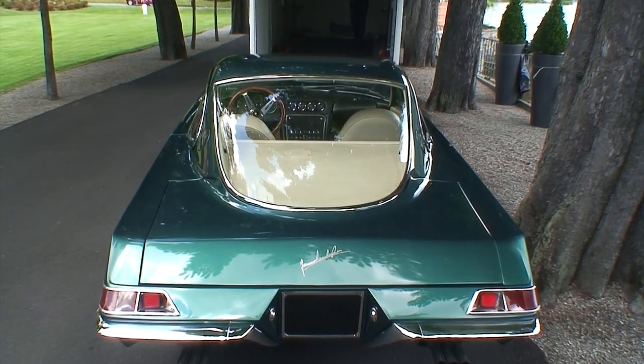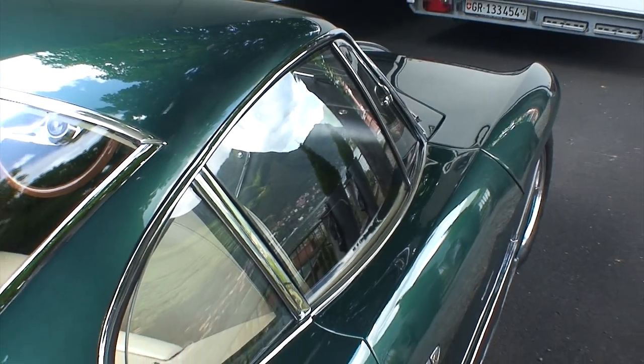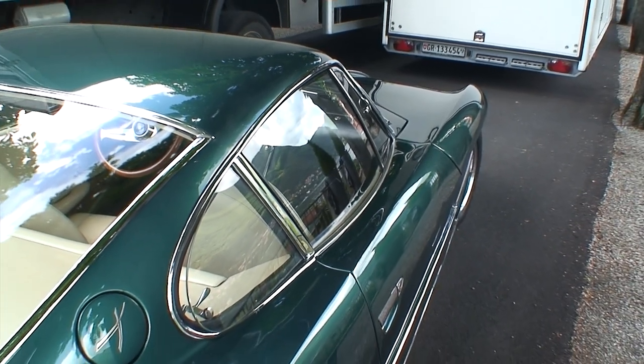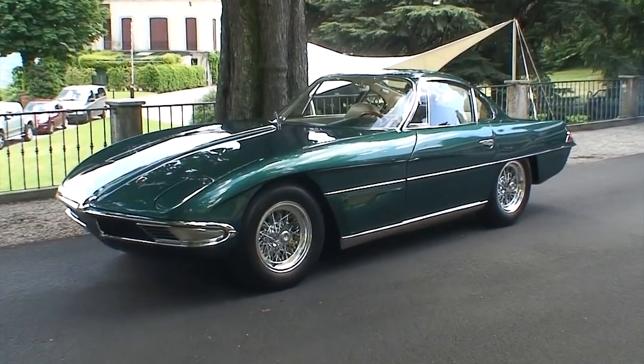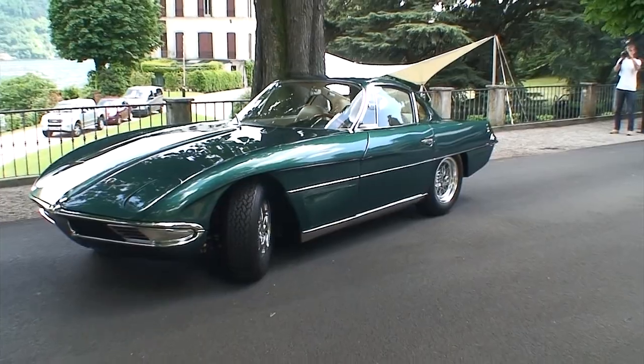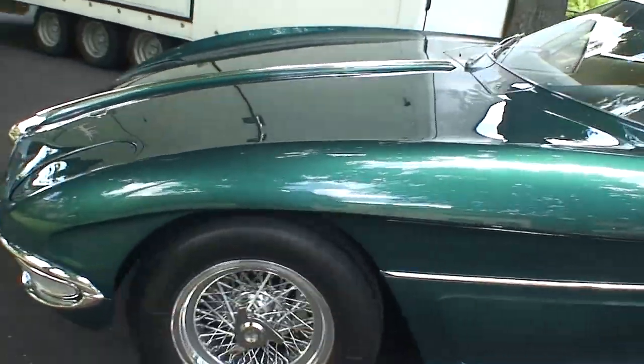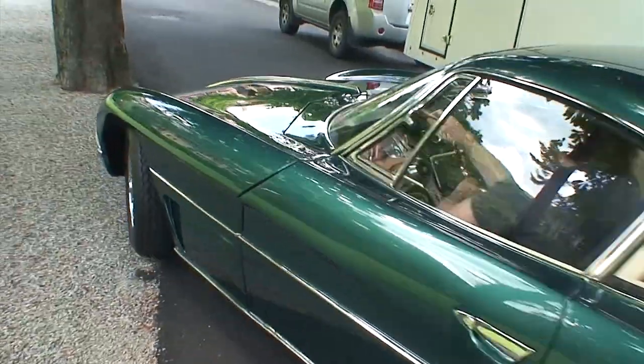A significant design in all respects. And one of the significant things about this car is that the side glass is curved in two directions. I cry with the significance of this car. This is, listen to that 12-cylinder engine. This is a very historical car. Gorgeous.